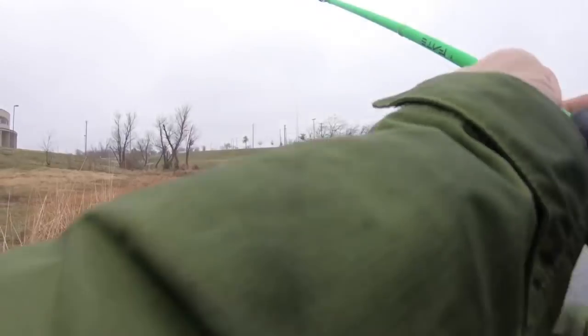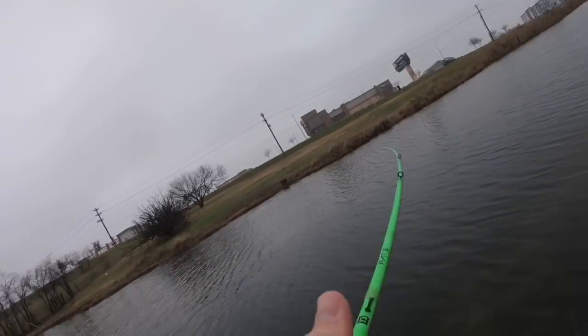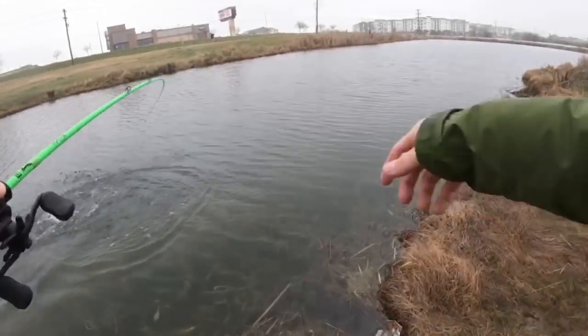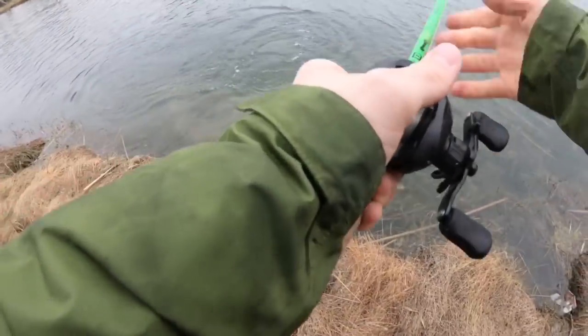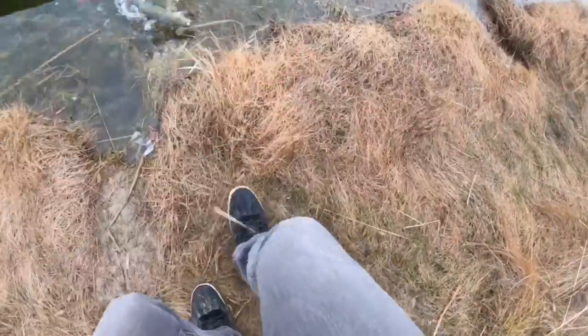Oh, I got another bite. I got another bite. Oh my God. I got another fish. Yes. Oh my. Is she bigger? Oh, another solid Bandito fish. Okeechobee crawl. She took me in the grass. Oh, come on. Fight it. Fight it. Come on.